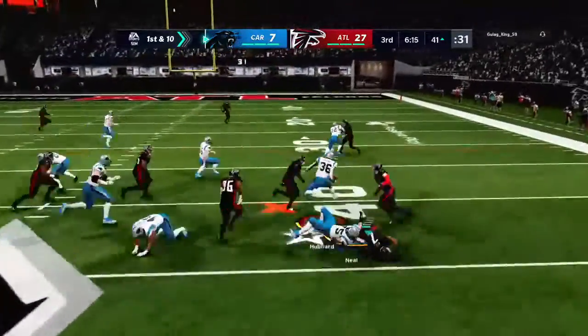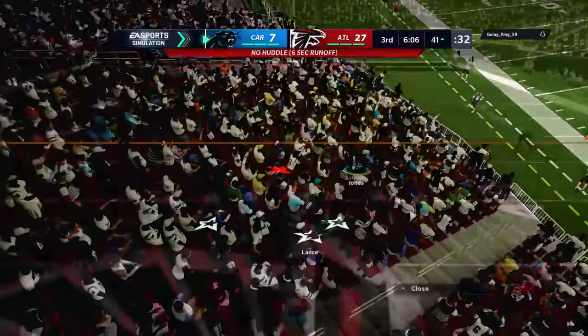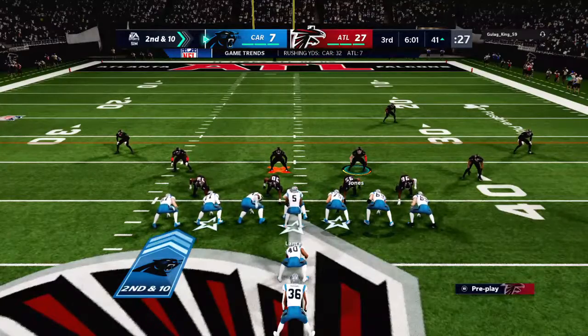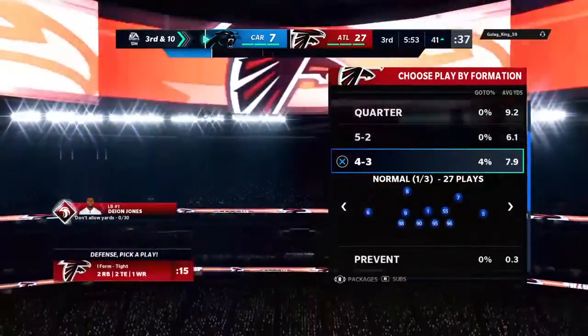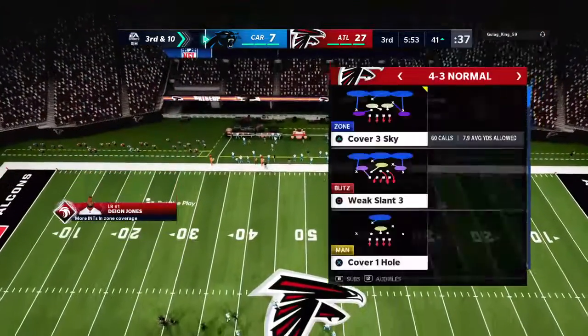Now a handoff looking right. And boy, this defense again really making things tough on him as they stop him for no gain. So after the run for no gain, here's 2nd and 10. Now they'll run it on the toss. And again, he's going to be stopped right at the line of scrimmage. They're down here in the third quarter trying to get something going to the outside there.